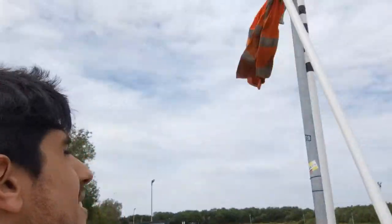So you can see these flags. We're going to use these flags to wave people in. Yes, that is a pipe on the top of the pole that we can wave around to signal drivers to come in.